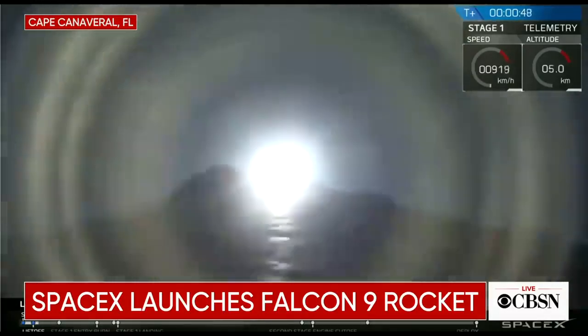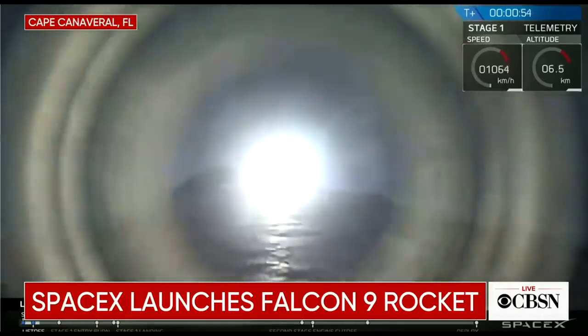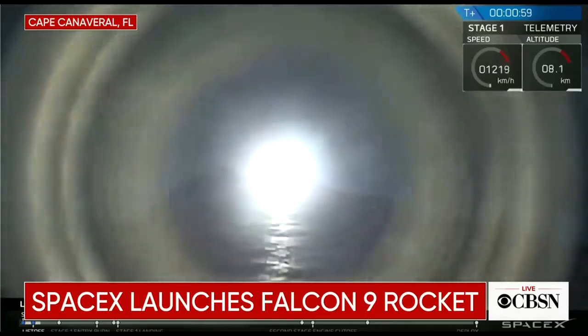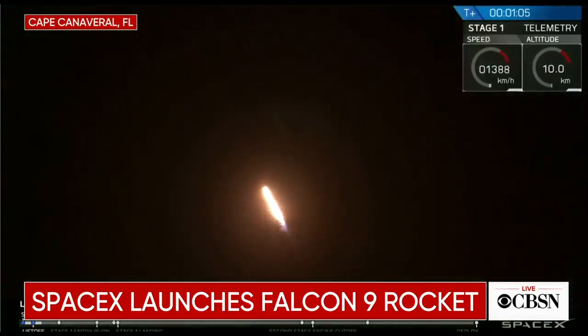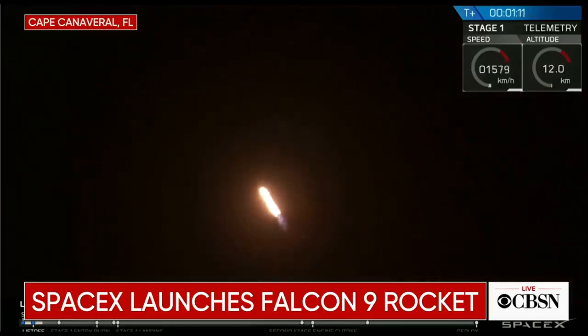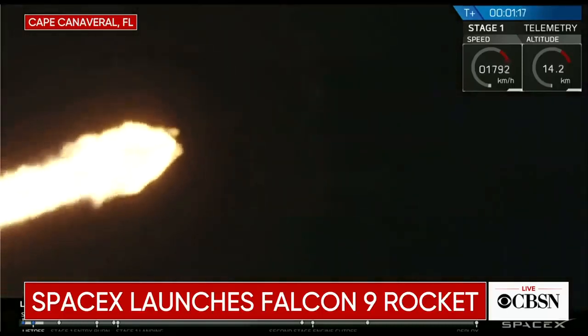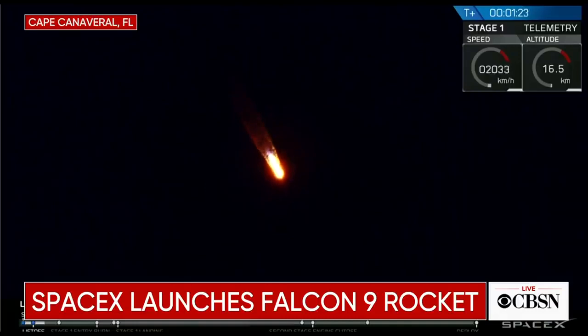Telemetry nominal. So at T plus 47 seconds into flight, everything is looking nominal. We're currently preparing to throttle down as we enter max Q. Vehicle supersonic. Vehicle has reached maximum aerodynamic pressure. So there you just heard we passed through max Q. We will now throttle back up.